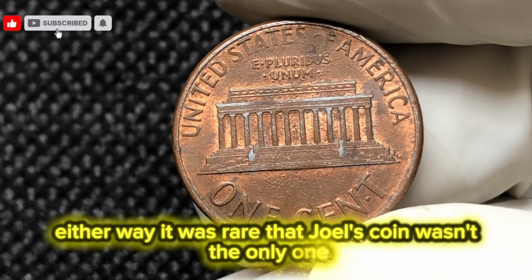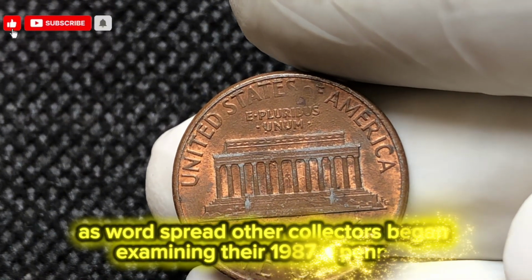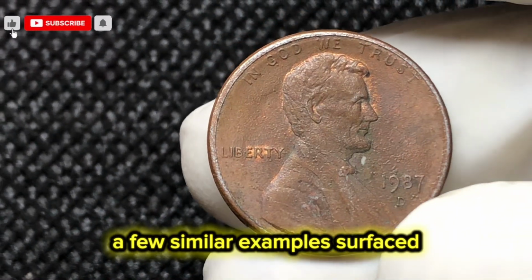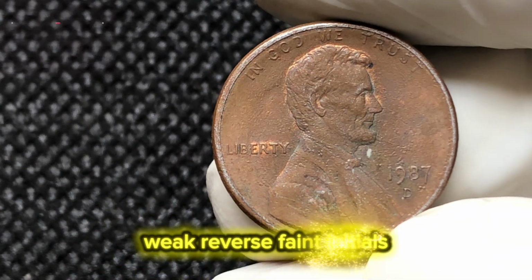Joel's coin wasn't the only one. As word spread, other collectors began examining their 1987 D pennies. A few similar examples surfaced. All had the same traits: sharp obverse, weak reverse, faint initials.